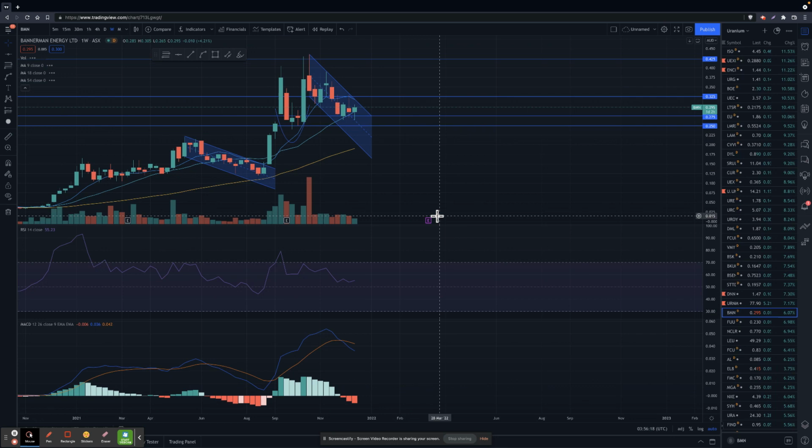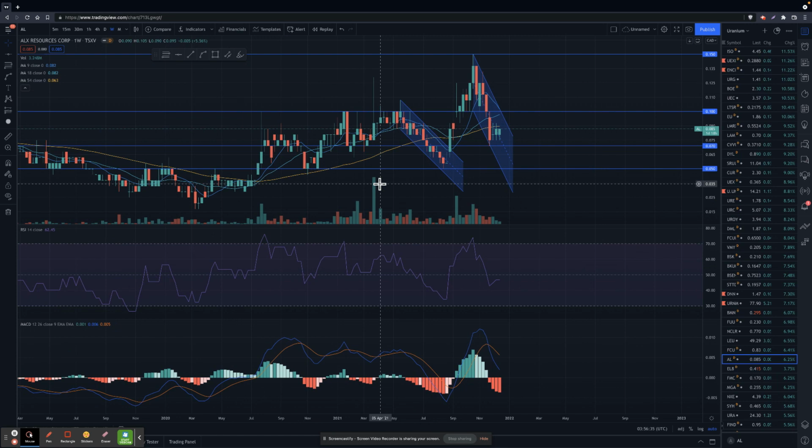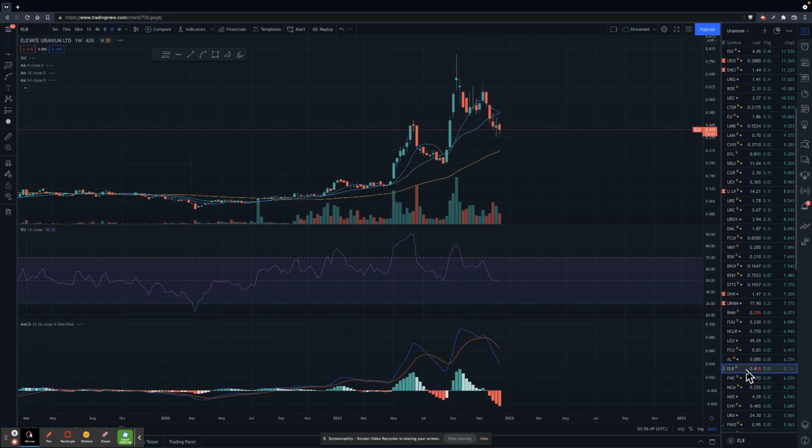I know folks will want to see Bannerman, another beautiful rounded bottom, cup and handle. If this breaks roughly 31, 32 cents, this is going to be going into the 50-cent range. Now, let's look at the, as Rick Rule calls them, the penny dreadfuls. They're definitely not dreadfuls, but very much oversold. ALX is one of the names that I think once it breaks this flag above 9 cents, the next target would be in the 20-cent zone. I think ALX has a lot of opportunity. EL8 or Elevate, another rounded bottom cup and handle. Once this breaks 53 cents, I think it's going to the 80-cent range.